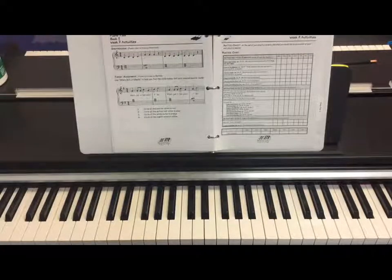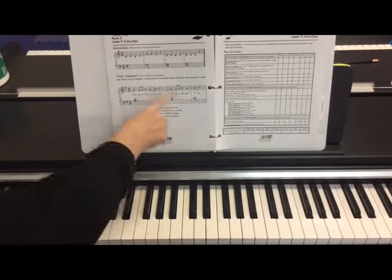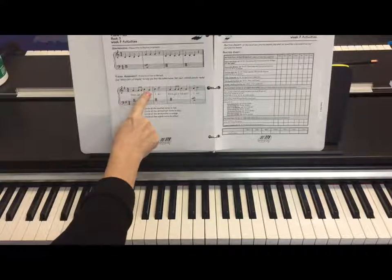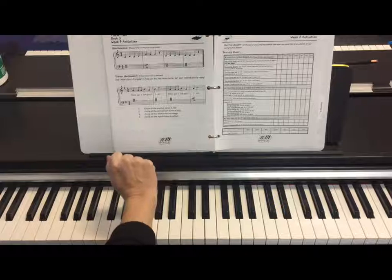It's time to get out our binders. Let's turn to week 7 that we've been working on. I hope you have a very colorful theory assignment with lots of reds, blues, oranges, and yellows. You should have circled this quarter note, this quarter note, this quarter note, this quarter note in red, this one, this one, this one, and this one.